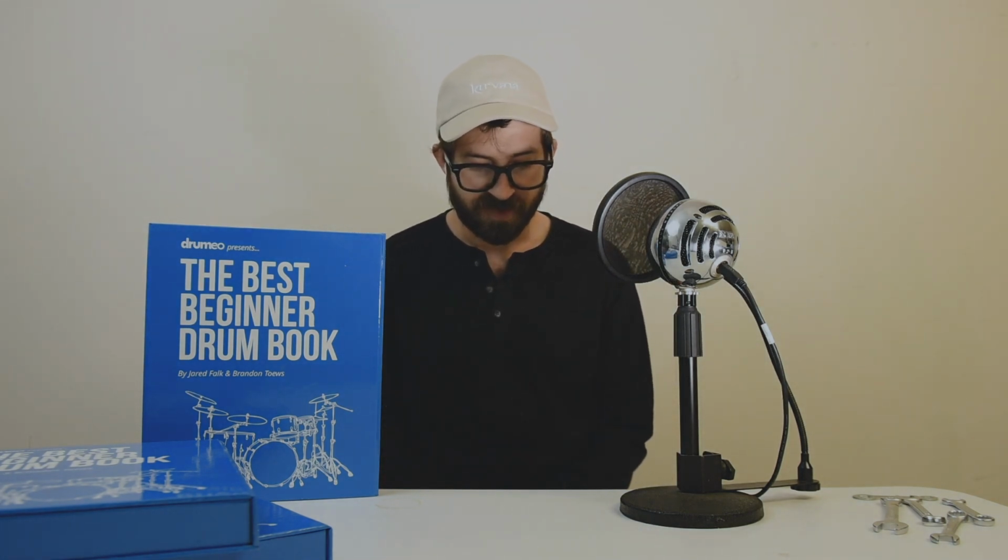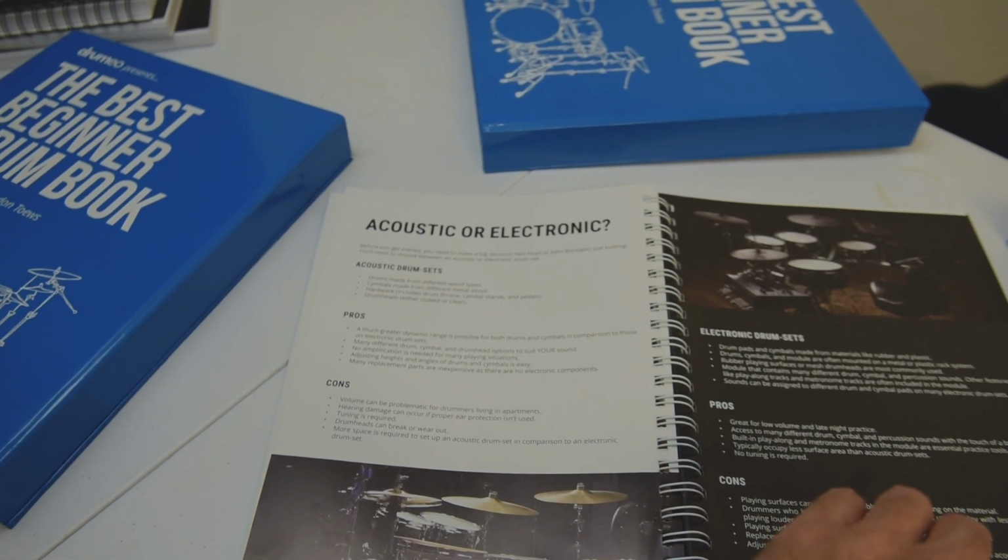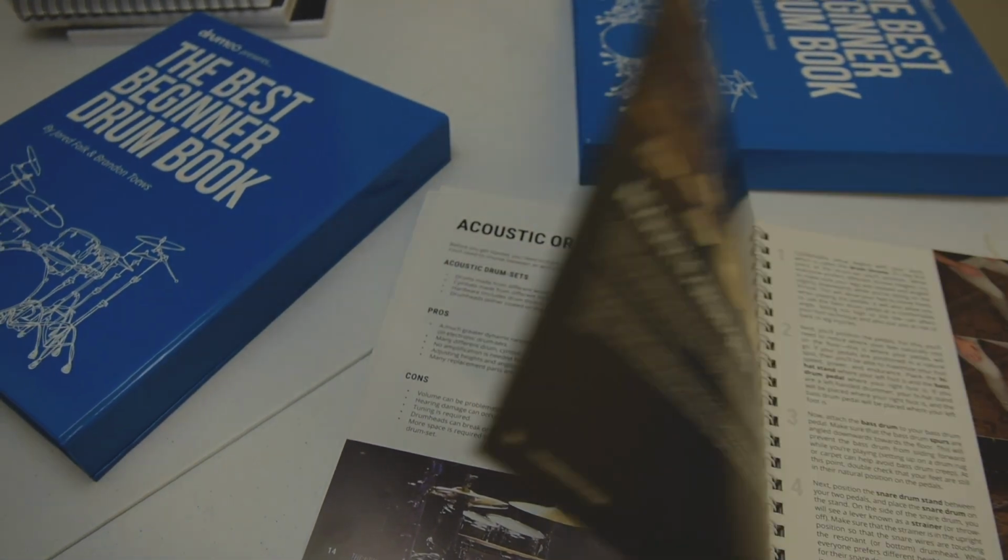Let's get started with reason number 1, which to me, honestly, might be one of the number 1 reasons. It teaches you how to set your drums up. And to me, this has been like a day 1 problem. I've never, ever felt comfortable behind the kit. I've never had anyone sit down and go through posture with me. I've never had anyone sit down and say, hey, the drums should be like this. The tom should be here. The floor tom should be there.